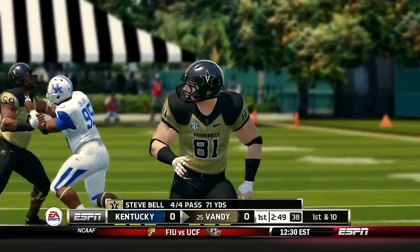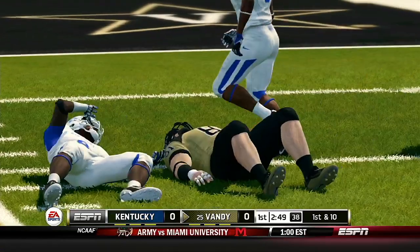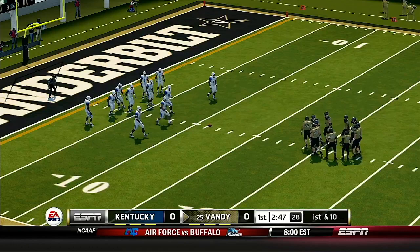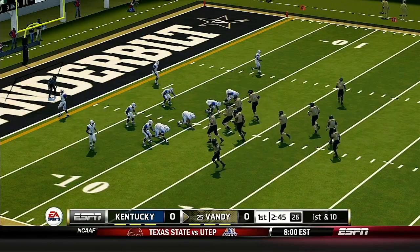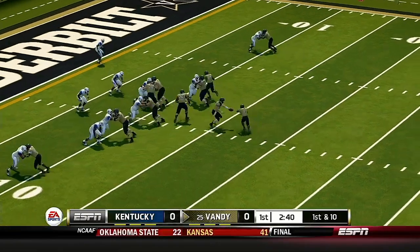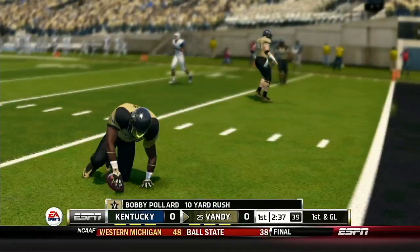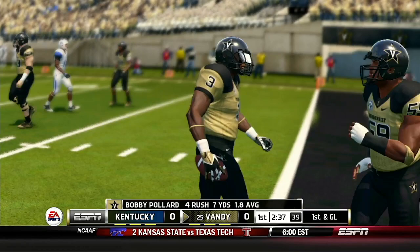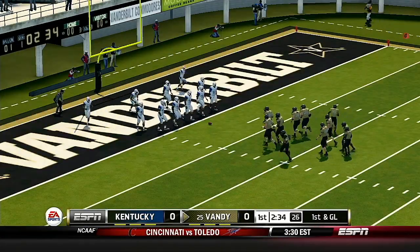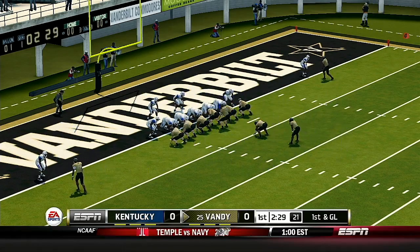James for another Vanderbilt first down from the 11-yard line. He's taken down at the 1-yard line. And this is the ninth play of the current drive. Defense stacked in tight here.